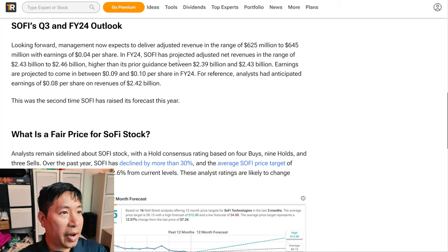In 2024, SoFi has projected adjusted net revenues in the range of $2.43 billion to $2.46 billion, higher than its prior guidance between $2.39 billion and $2.43 billion. Earnings are projected to come in between 9 cents and 10 cents per share in fiscal year 2024. For reference, analysts had anticipated earnings of 8 cents per share on revenues of $2.42 billion. This was the second time SoFi has raised its forecast this year. Wow, so lots of good news coming from this earnings report.